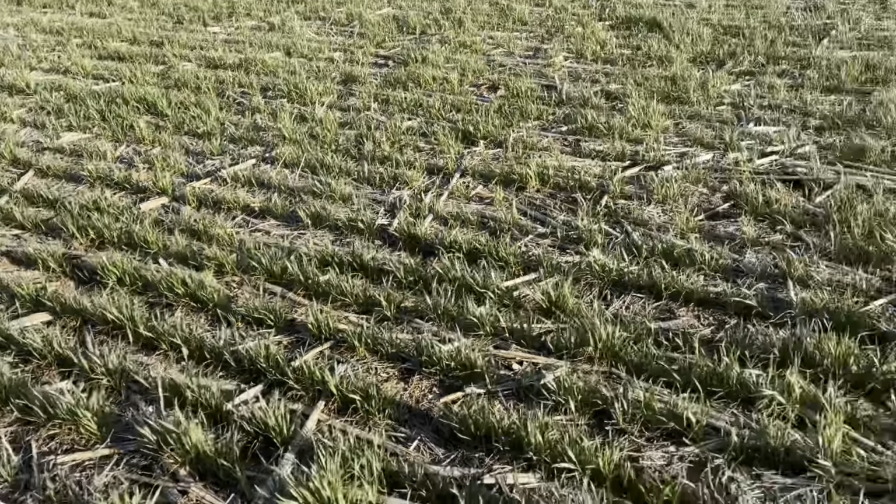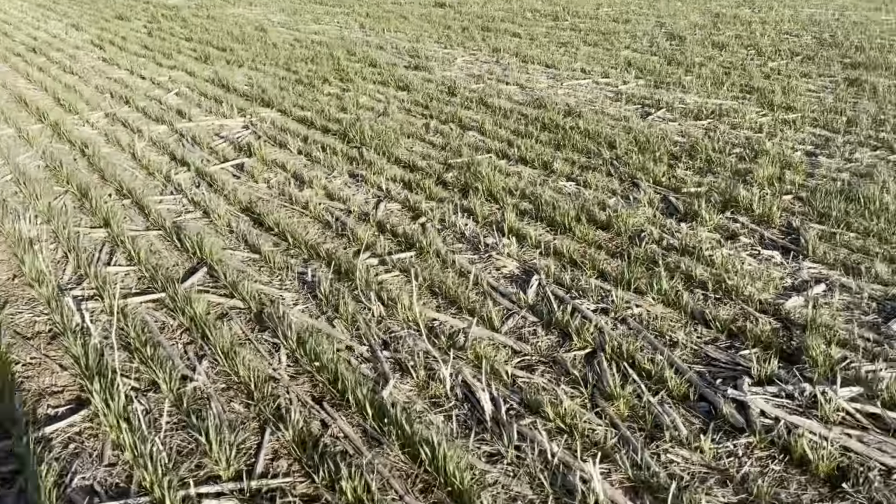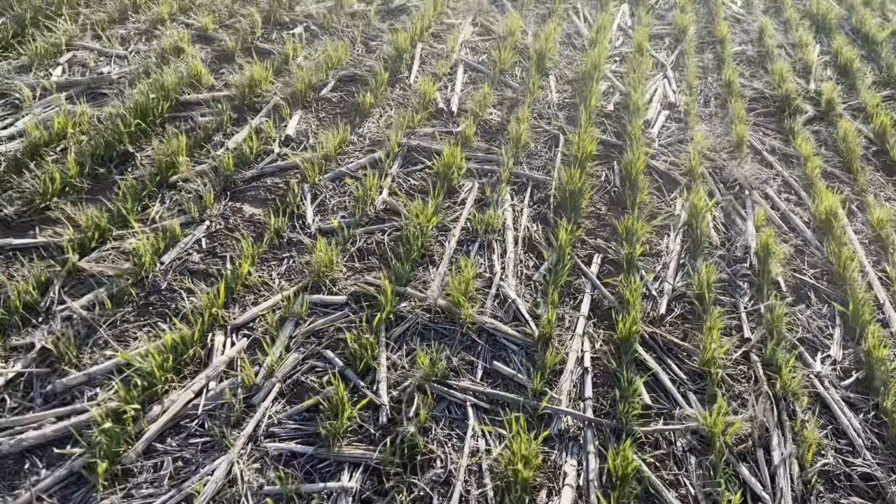Yeah, I guess so. All of our wheat was planted after soybeans, so that means there's a crop before it, and that makes the ground even drier because we haven't had much rain. As you can see, it's pretty small. It is green. Even the half inch of rain that we had yesterday, which is the only rain we've had in like a month, has helped it, but it's not going to be very good wheat.